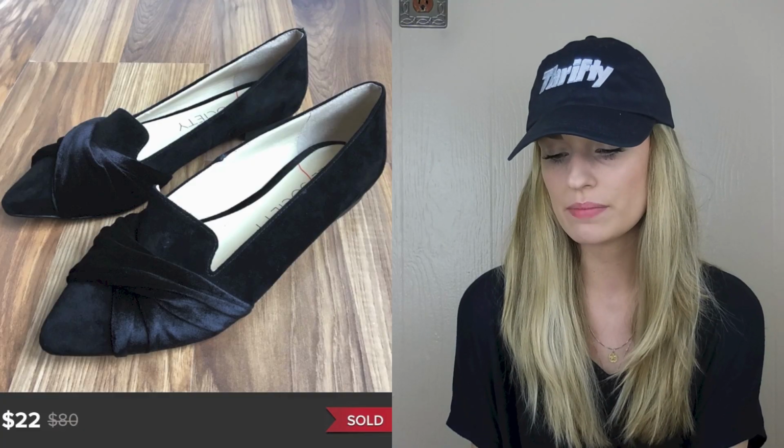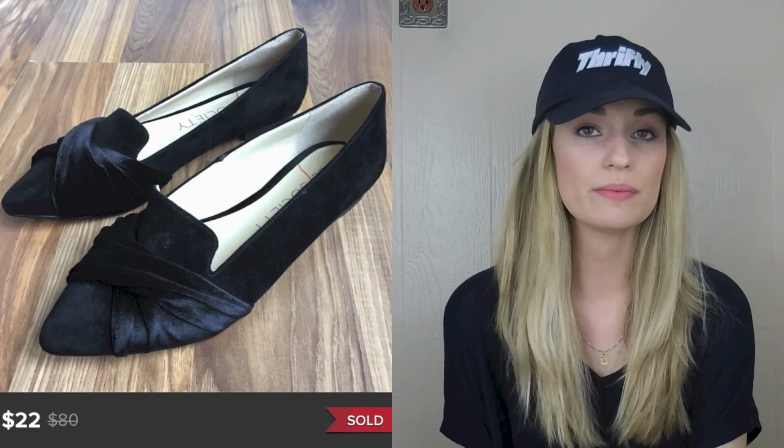I picked these up at the bins. They were actually brand new. I'd never picked this brand up before. I actually saw that they were genuine leather, and so they seemed like a really quality item.